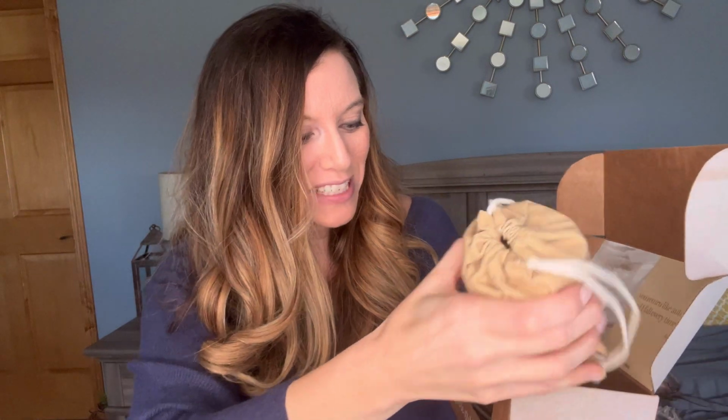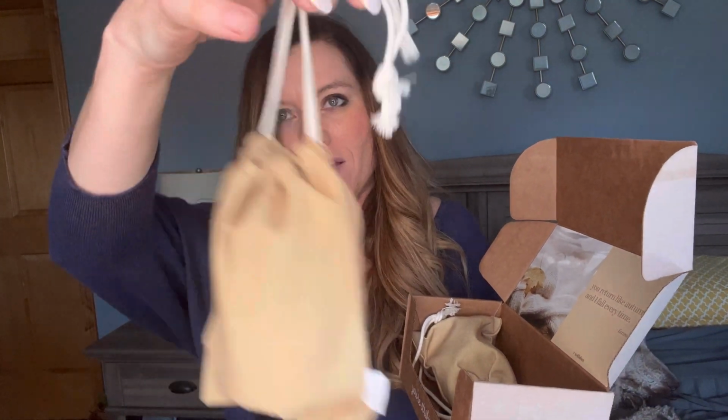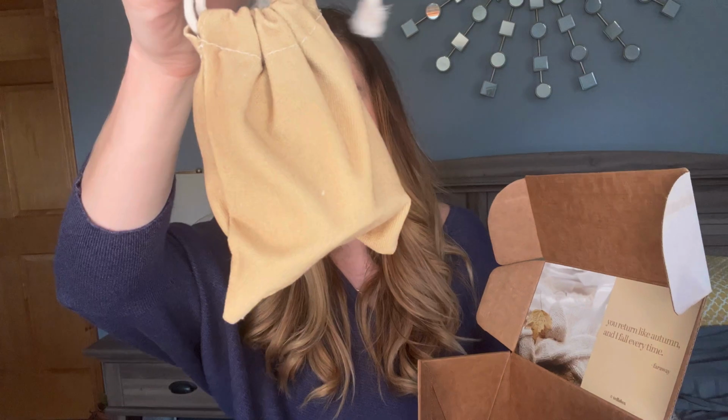Okay, so I've got 2 candles in here. They come in these cute little cinch bags. Isn't that adorable? Look at that. It's almost like a canvas bag with some tie strings. And then I also have a smaller candle. This is the 4 ounce.